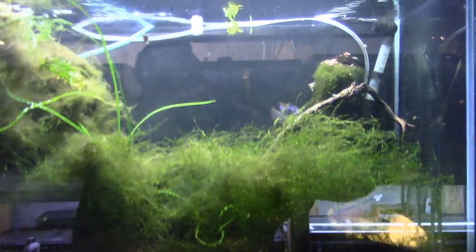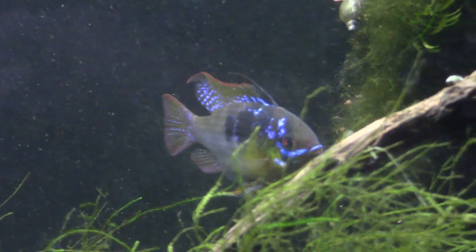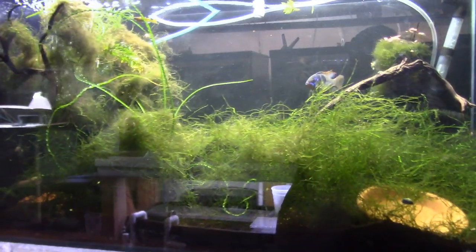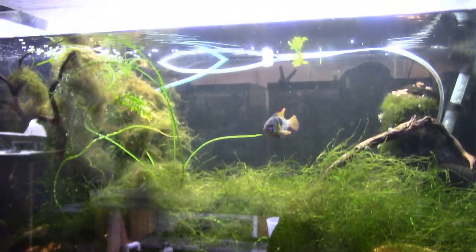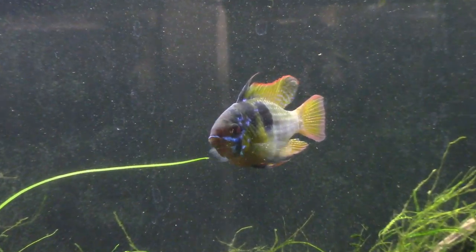Got another male German ram, and there's a black female ram in here somewhere too, but she disappears into the mess of Java moss and just various algae and overgrowth. But it works well.